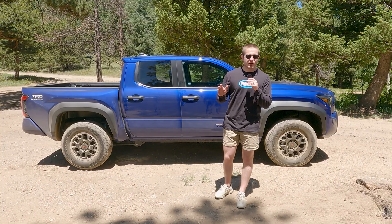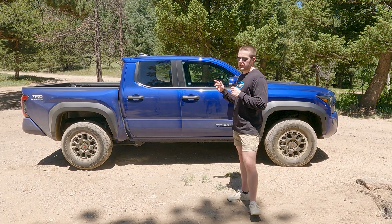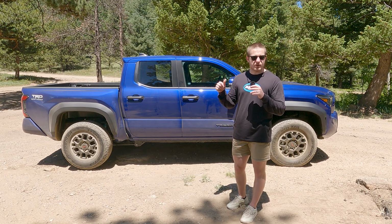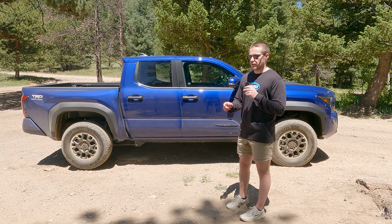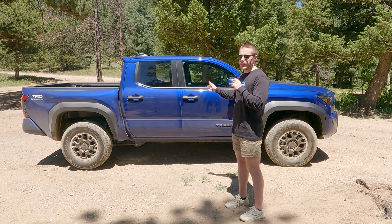Before we discuss anything else with the Tacoma, let's briefly touch on competition. Earlier this year, we had the chance to drive one of the main competitors to the Tacoma, and that is the Chevy Colorado TrailBoss. Now, the TrailBoss comes in at about $10,000 cheaper. It starts at around $38,000, whereas this starts out at $48,000.